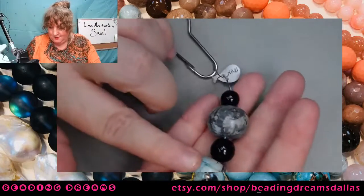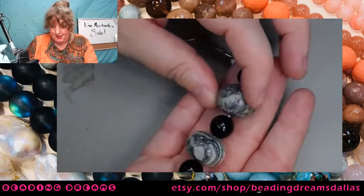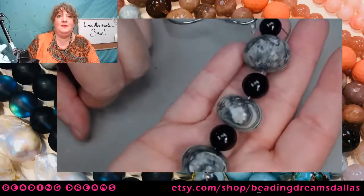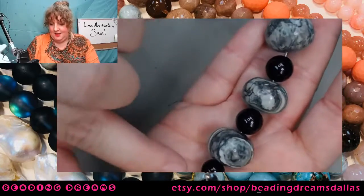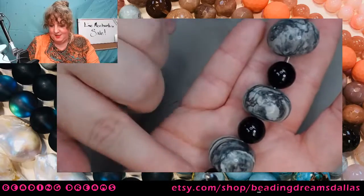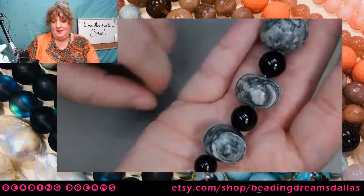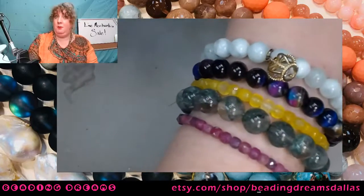And here we have some really pretty, awesome, fat jasper rondelles. And these are interspersed with onyx beads. And that's a really fun little strand. These are huge. I've got my own bracelet strap.